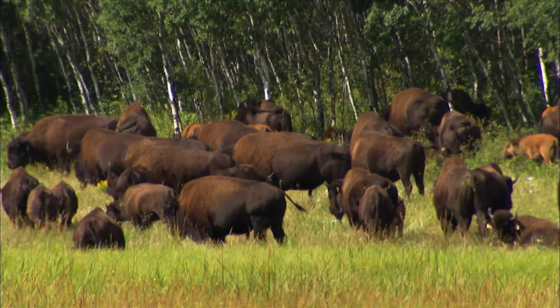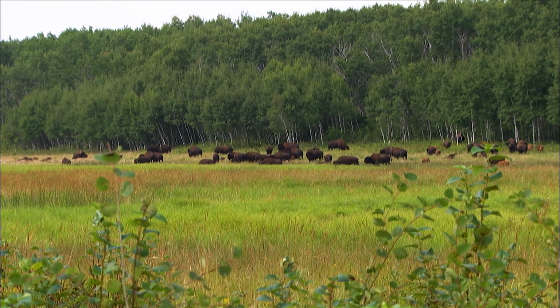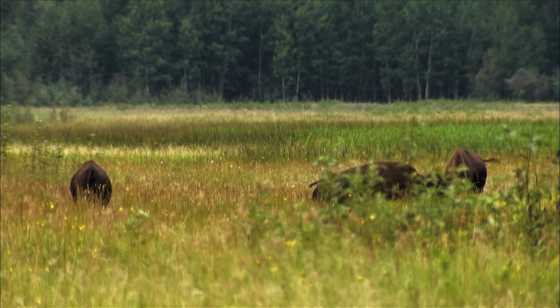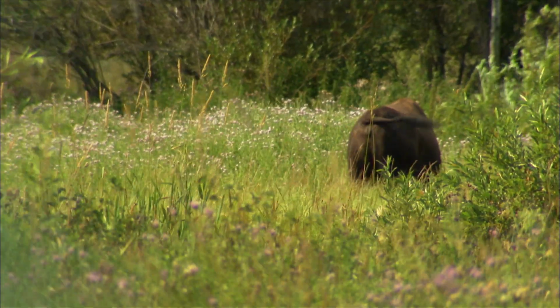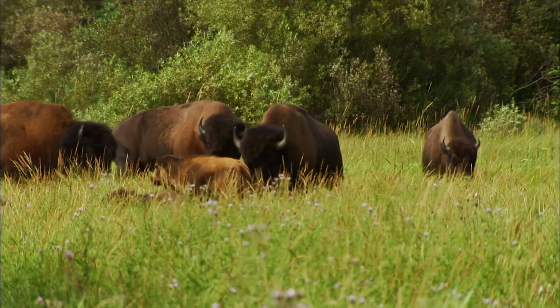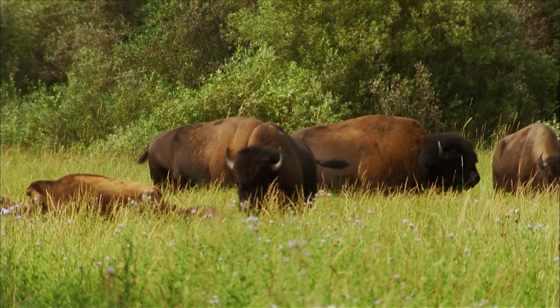In bygone times, hundreds of thousands of plains bison roamed the Canadian prairies. Decimated by hunting, by the late 19th century, only a dozen or so specimens remained. Thanks to protection and conservation measures, the Canadian government has succeeded in saving the species from extinction.